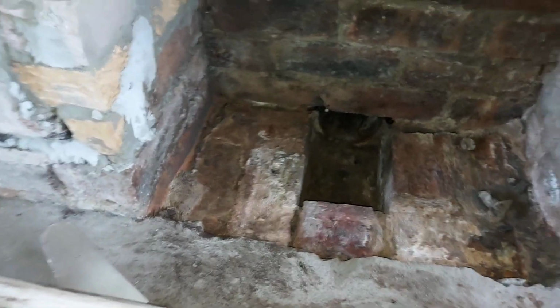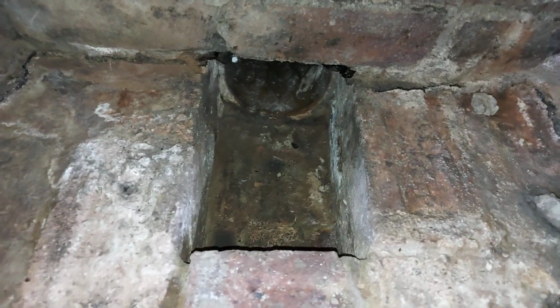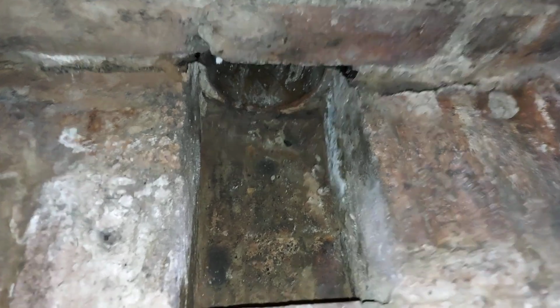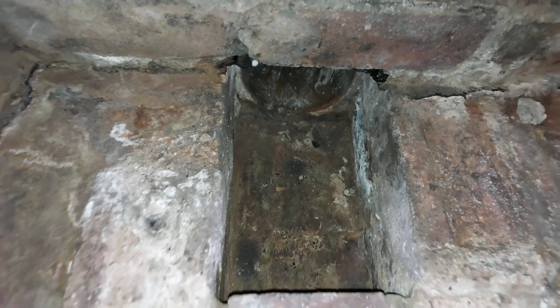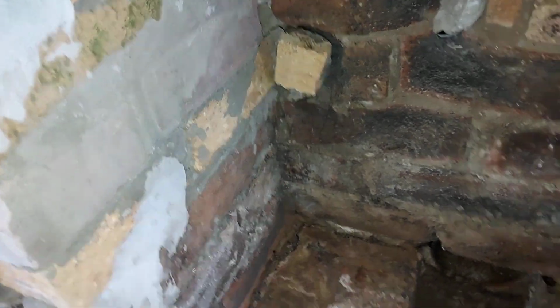But while I was at it, I discovered this little tunnel underneath the fireplace. And I think what used to be in here before the gas back boiler was fitted is what's known as a Baxi Burnall, which was a solid fuel back boiler. And I think the pipes for it originally went through there.